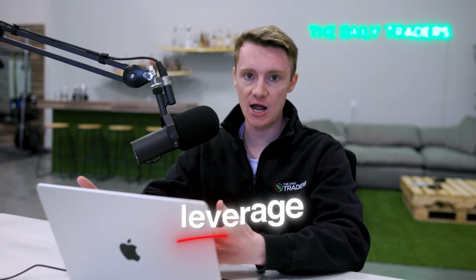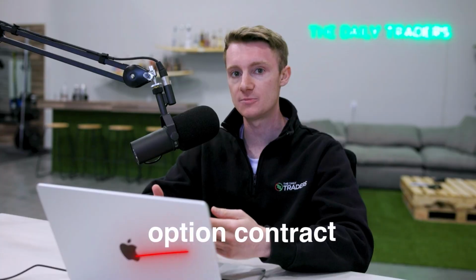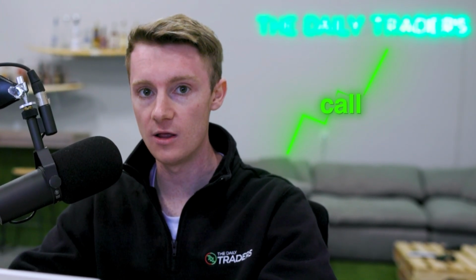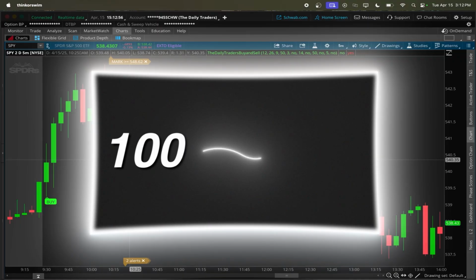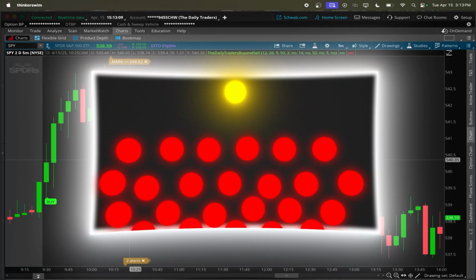Now, I personally trade options. Options allow us to essentially leverage our capital. So instead of just buying a share of SPY, hoping that SPY is going to go up, obviously when SPY does, I'll make a little money, I'm going to buy an option contract. And specifically, I'm going to buy what's called a call. Options essentially leverage your capital 100 to 1. So that one option contract is the same as buying 100 shares of SPY.